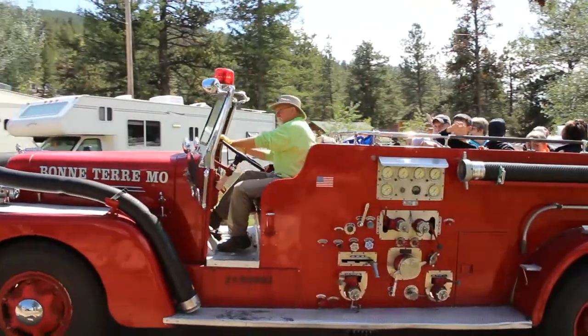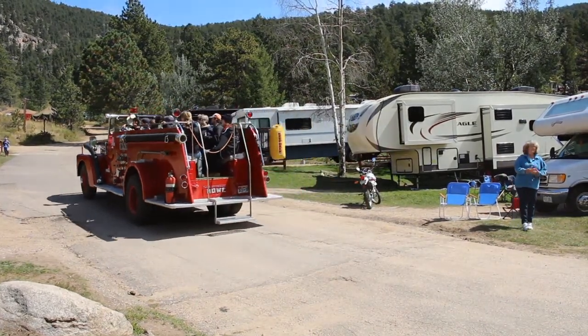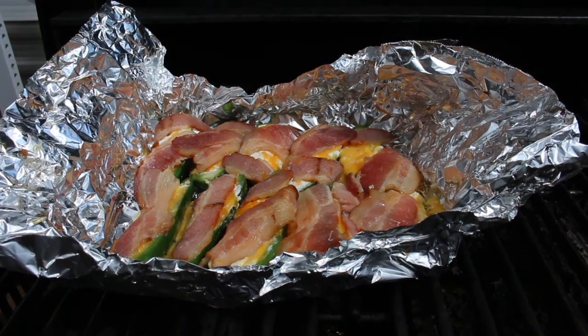No hayride at this Halloween party, guys, but your kids can take a ride with Yogi around the park in this old fire truck. All these activities can sure work up the appetite, so be sure to bring your favorite side dish and your best appetizer to throw on the grill.